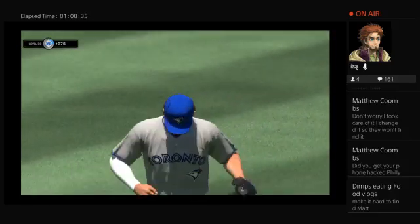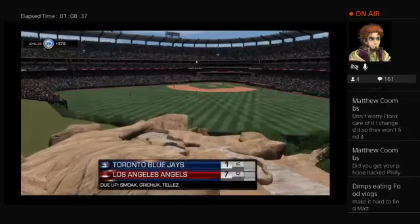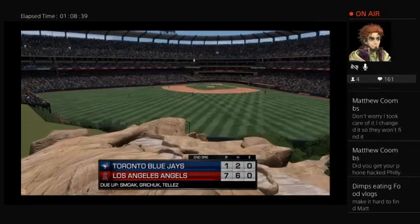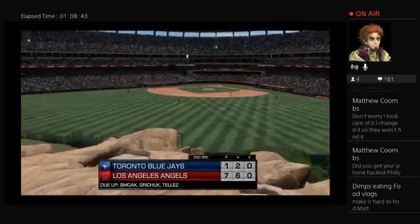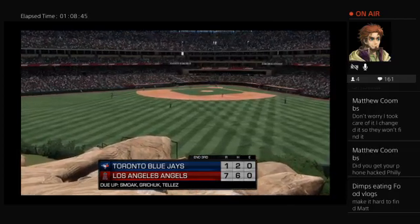runs in the inning, and they come on the strength of the 2 big flies. On now to the top of inning number 4. It's the Angels 7 and the Blue Jays 1.